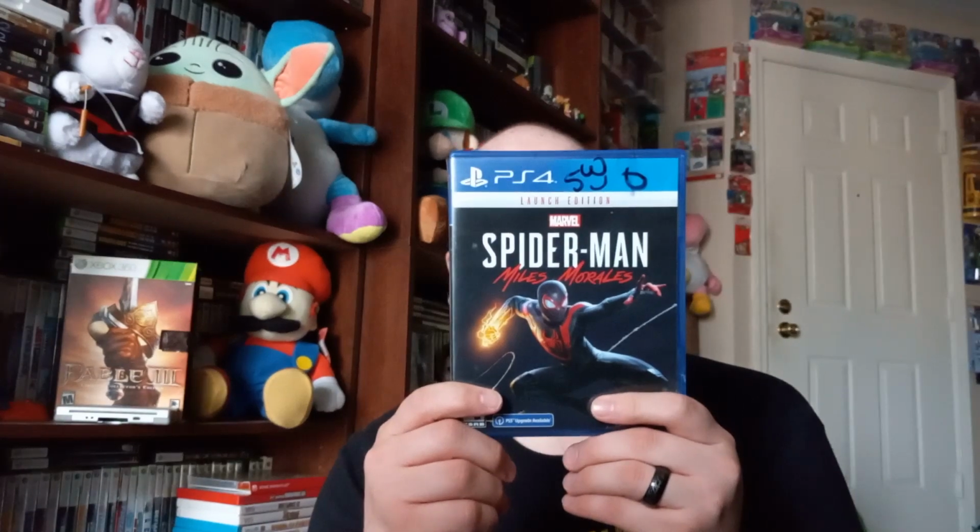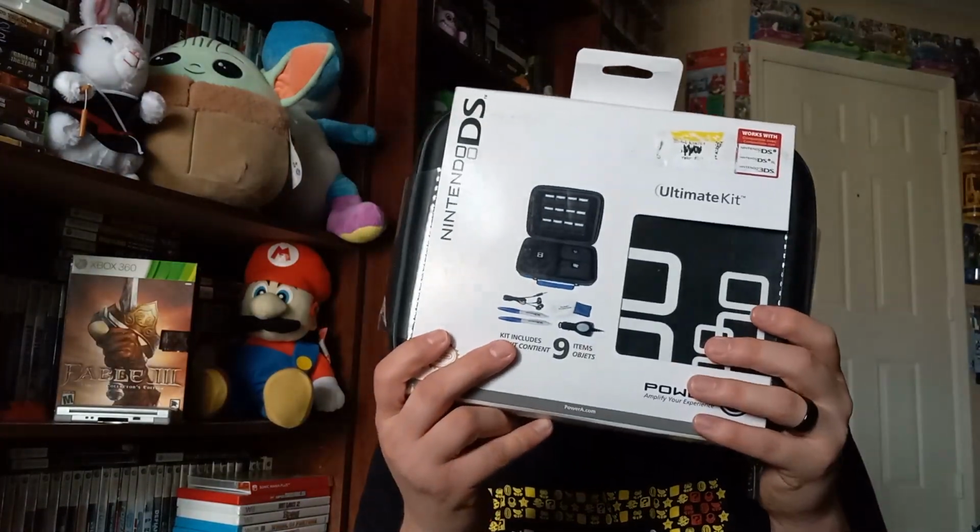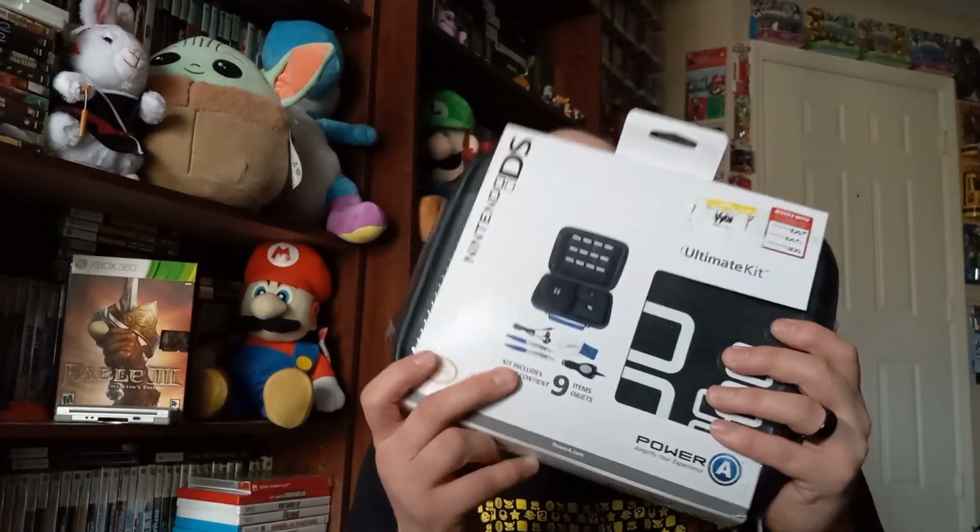And they also had the limited edition Spider-Man Miles Morales game for $5, which I had the regular Spider-Man, but not the Miles Morales sequel to it, so I was really happy to add this one to the collection, and for only $5, because this is still going for about $20 at the local game store, so that was a cool find. And then they also had, for $5, a Nintendo DS Ultimate Kit that comes with some stylus pens, headphones, screen protector, car charger, and a carrying case. Still brand new, had not been used, but I was really happy to get that for only $5. Great deal for that.